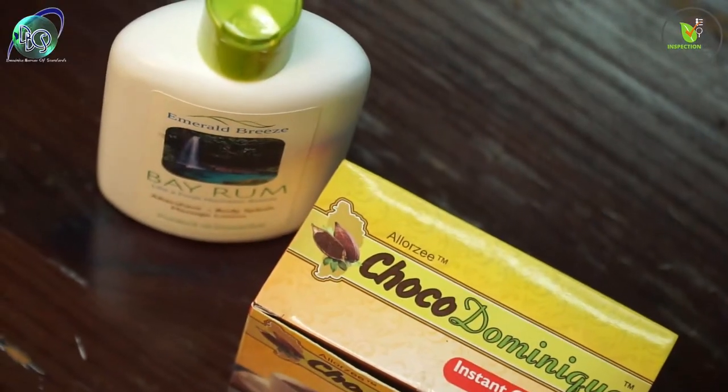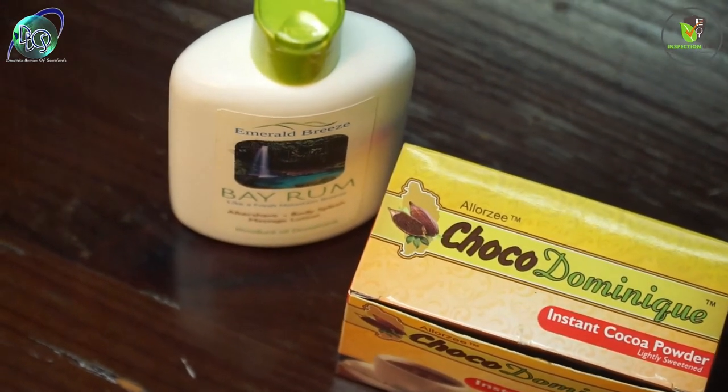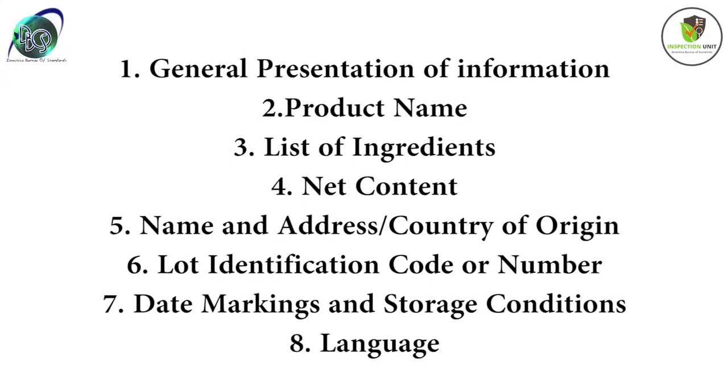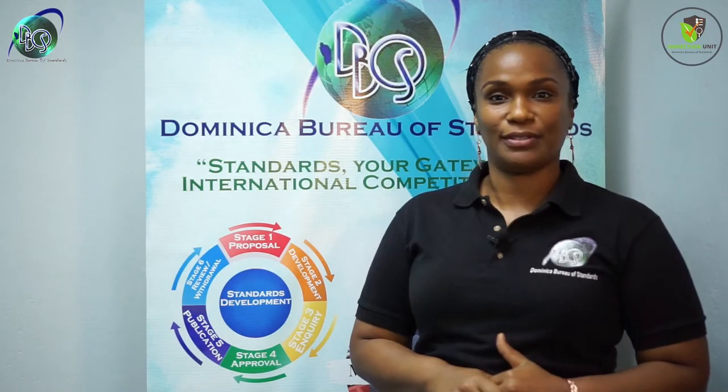Hi, and welcome to the Dominica Bureau of Standards Inspection Unit. Did you know that there are currently 8 compulsory national labeling standards being monitored in Dominica? As consumers, do you take the time to read your labels? Are you aware of the requirements which should be placed on these labels? Today, we are here to educate you on the requirements of the standards for prepackaged goods and prepackaged foods.